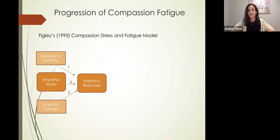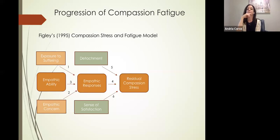Megan is very empathetic. So her exposure to suffering, empathic concern, and empathic ability are all driving her to respond with empathy to the suffering animals. And that empathic response, if you think about it, is actually the perfect response for any caregiver, because people who are suffering need somebody to respond to them with empathy. So it is a perfect response. It's a strength of Megan's, and it also can be a weakness if she doesn't manage it on this path to compassion fatigue. So then we get to the second group of factors here.